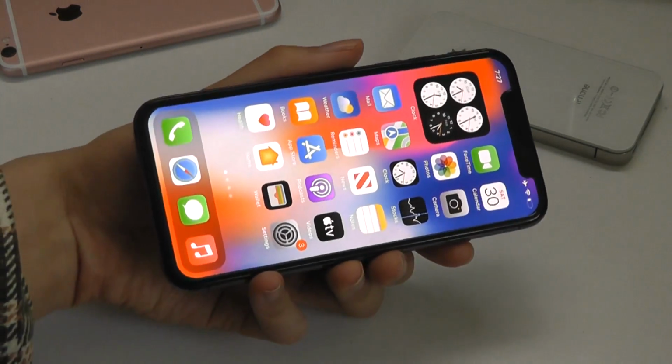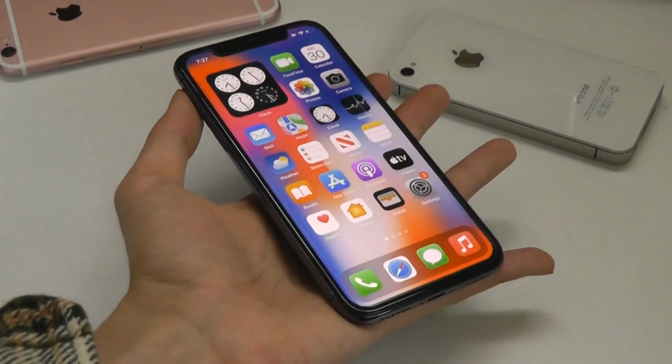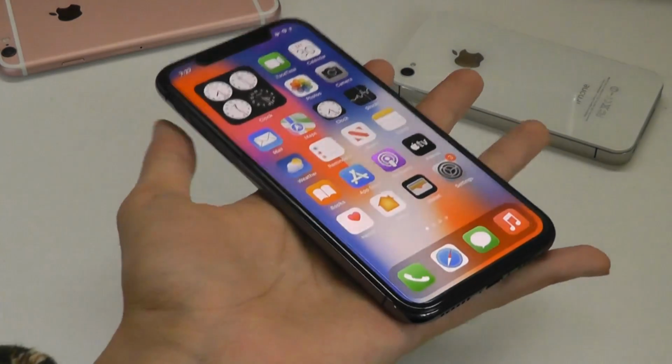So you can check out more details if you're interested in the links down below. Still is a very usable older iPhone, I have to say, and a pretty iconic one because it introduced this current design language.